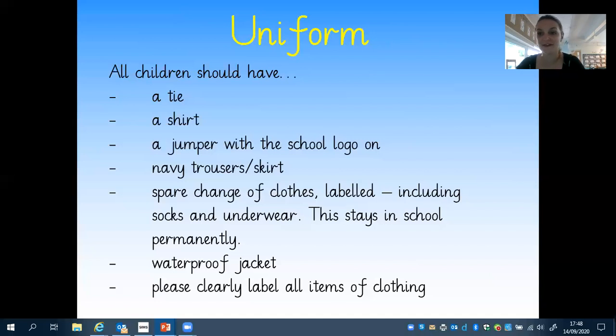And please, can everybody label all items of clothing, because if something gets lost, it's really difficult to find out whose it is if it's not got a label in it. You can stitch labels in, you can permanent marker them in, whatever it is, but please label all items of clothing. We even recommend that you label shoes, because they do change shoes. They go outside, sometimes they put wellies on. So even shoes, I know it sounds a bit strange, but they can get mixed up as well.